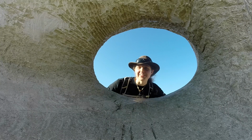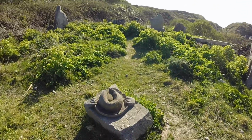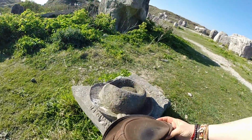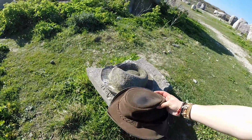I found a rock with a hole in it. Ta-da! Oh look! It's my hat! Look! That's brilliant!